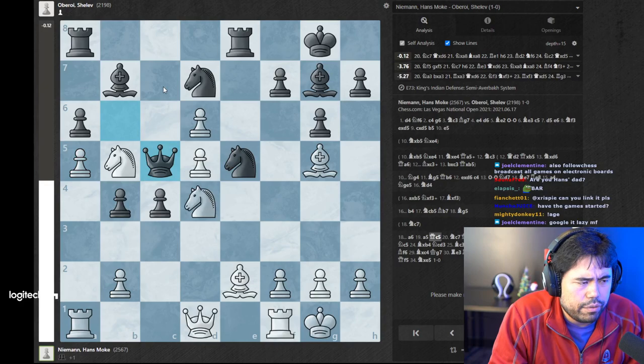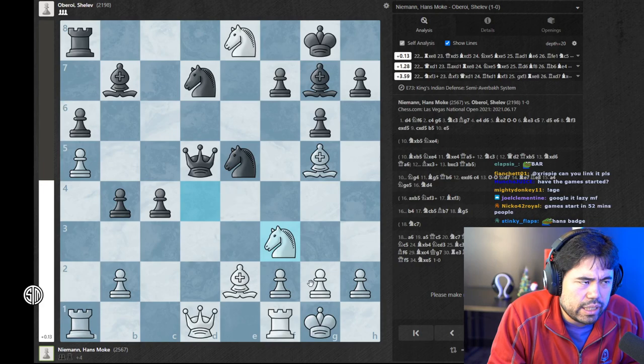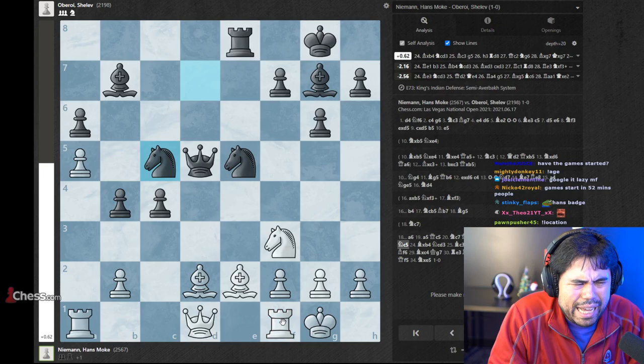Now after knight e8, I suspect Hans missed the fact that after queen d5, Black is threatening a checkmate on g2. So Hans plays knight f3. Oberoi takes with the rook. Hans plays bishop d2. Oberoi goes knight to c5. And now it's very complicated because even though White has an extra rook, it's very passive on f1, and Black's getting a jumper to d3 here.